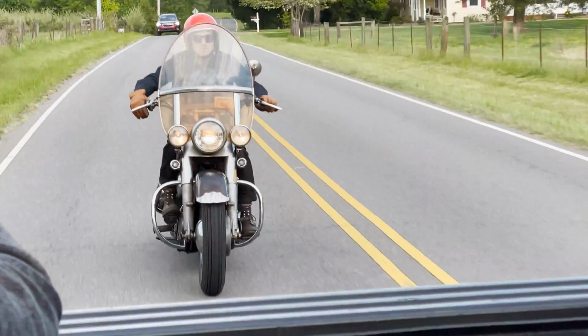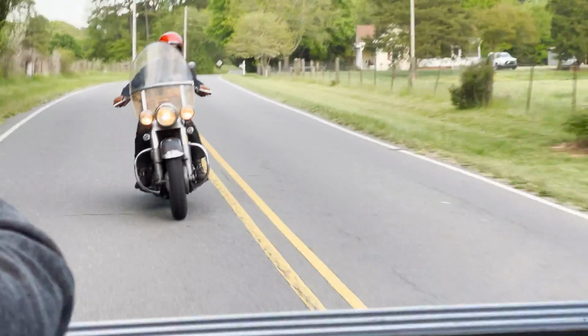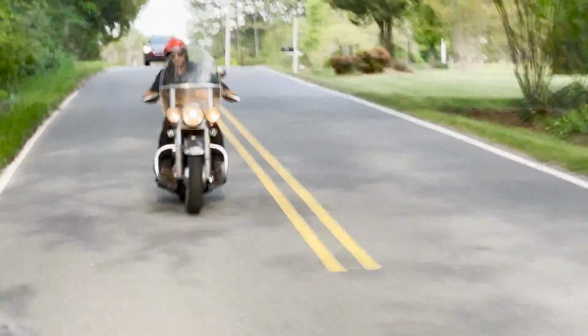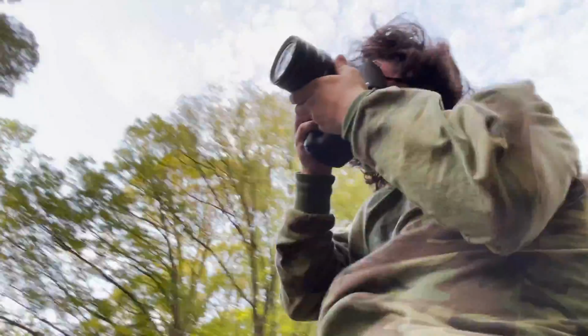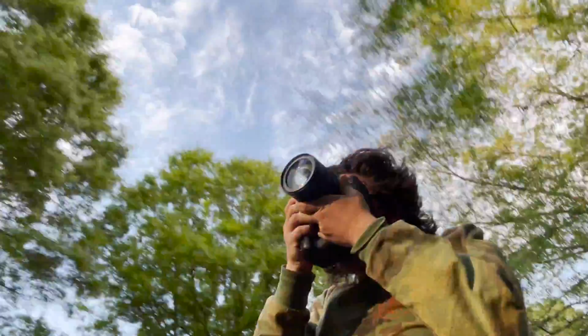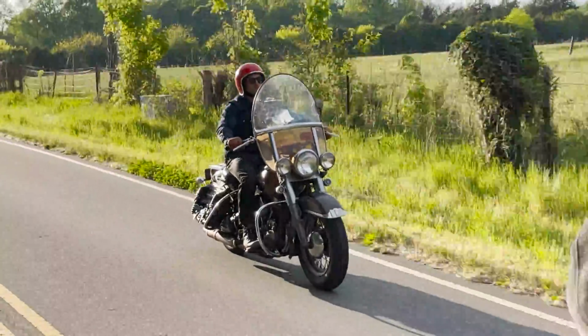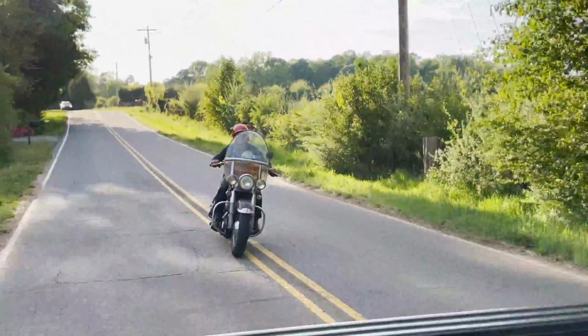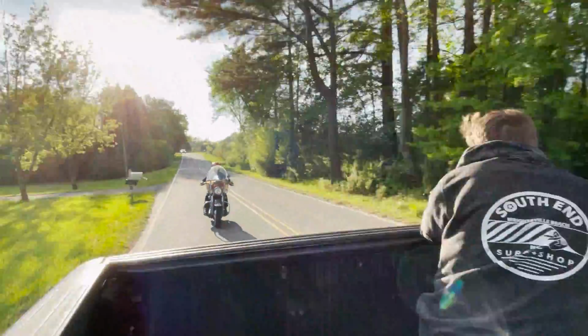So when we first got the bike, we were very unsure on the condition of it. It really was a risky buy from the get-go. We had no clue if the engine was locked up. We had no clue if the transmission was locked up. We couldn't even roll the bike. Actually, off the trailer, we couldn't roll the bike, so we had to put a lift under it to move the bike.